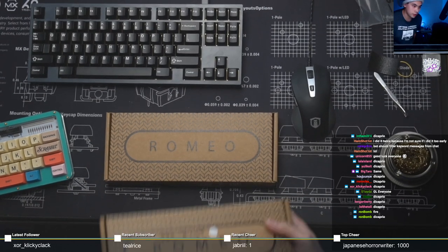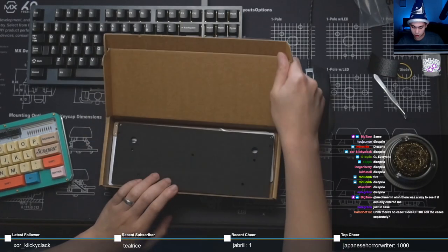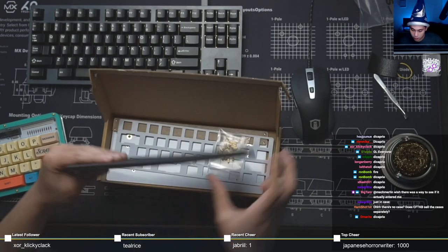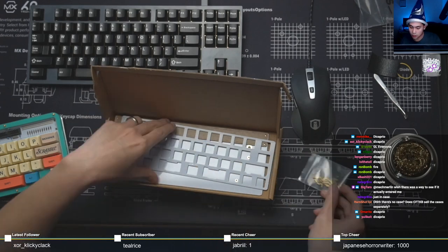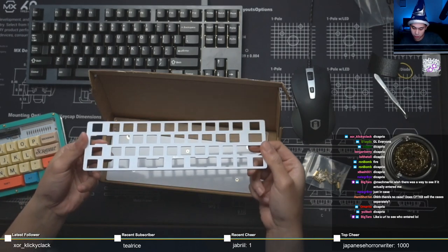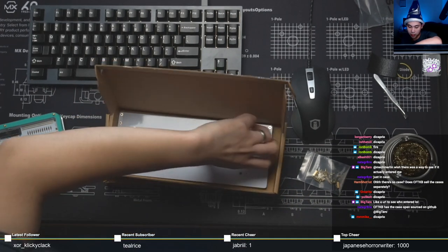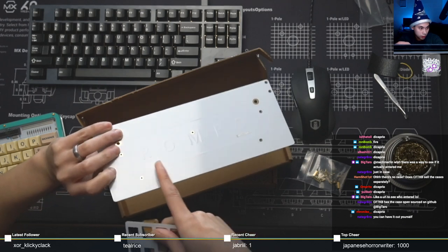Here we go. Here is an open kit of mine. This is an open kit of mine. See? The kit comes with some foam. It comes with all of the necessary hardware needed to put the board together. Comes with an FR4 top plate, which is the plate that you put all your switches in. It's got the clear acrylic piece that goes on top, followed by the back plate right there that has Romeo engraved on it.